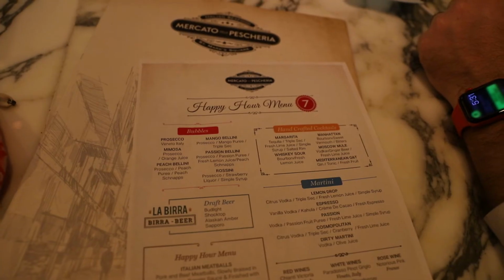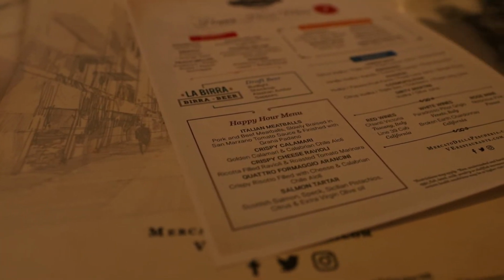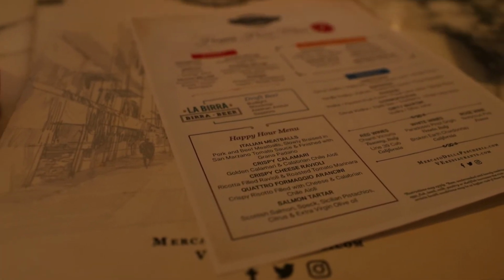Happy hour we have for you. We are at the Canal Shops in the Venetian, and we are at Mercatto della Pescheria. They have a really easy, straightforward happy hour menu. Everything on the menu is $7. So that includes things like glasses of bubbly, handcrafted cocktails, which include margaritas, whiskey sours, Moscow Mule, that sort of thing.